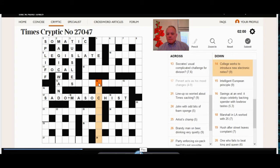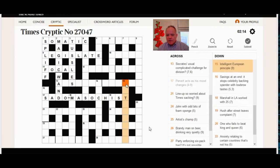And then I move on to some of the downs. It was a relief to get that, because I'd had a look at 4 and 5 down, and I really do want to work on words where I've got a letter in the grid. Now the next few that I look at don't particularly help me. I think 14, 15 and 16 down, not very easy clues at all. 15 was perhaps a little easier than I gave it credit for.